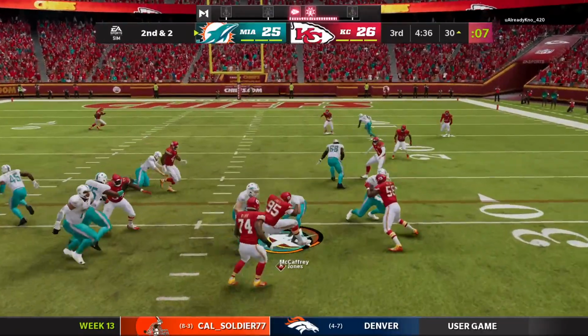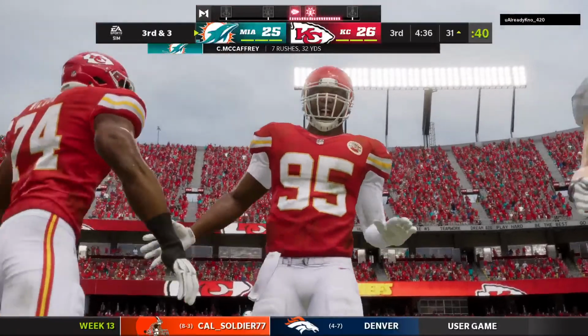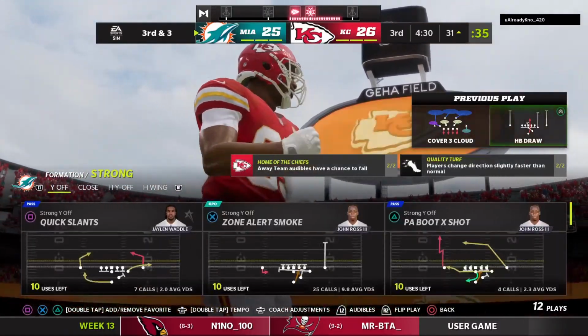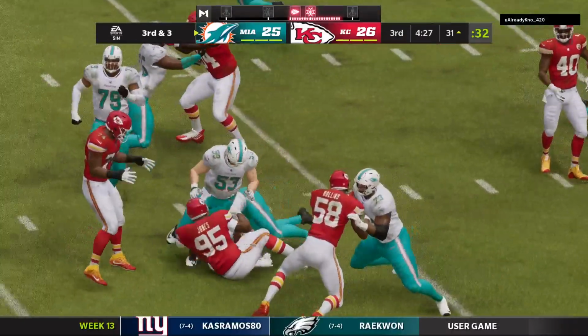On 2nd down, McCaffrey. And that didn't fool anybody. He's going to be dropped in the backfield. They'll lose a yard on the play, so now they need 3 yards on 3rd down. I think this running game, or should I say lack of one, is making this defense look better than what they really are.